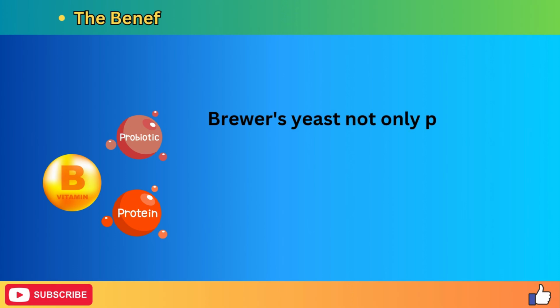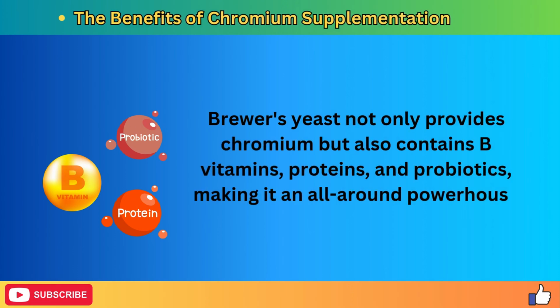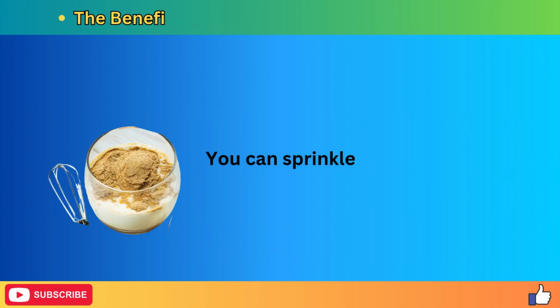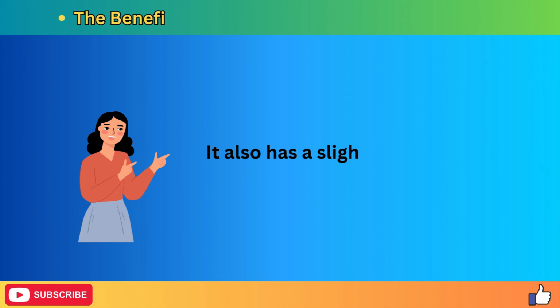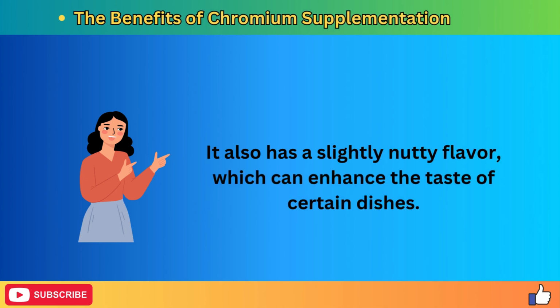Brewer's yeast not only provides chromium, but also contains B vitamins, proteins, and probiotics, making it an all-around powerhouse for those looking to manage blood sugar and improve gut health. You can sprinkle brewer's yeast on salads, add it to soups, or mix it into smoothies. It also has a slightly nutty flavor, which can enhance the taste of certain dishes.